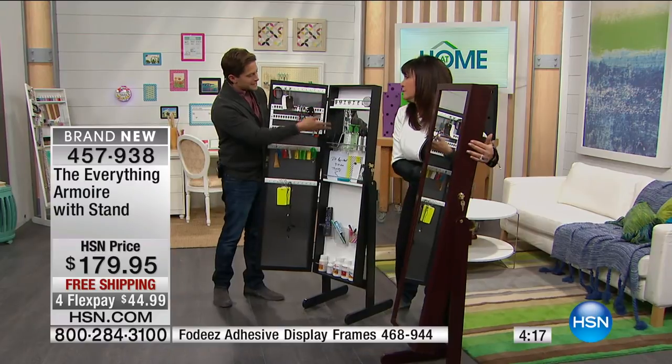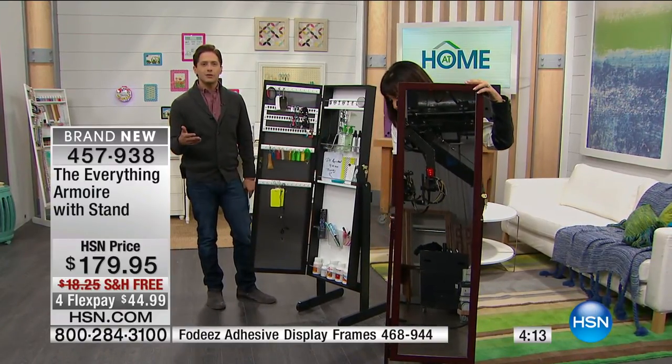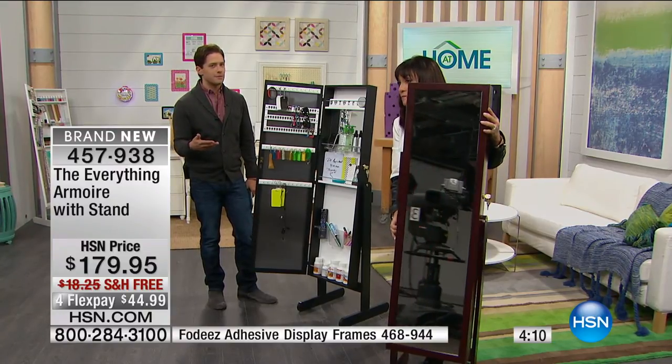But yes, vitamins, hand sanitizer, remote controls, and lint rollers. What is it that you need that you find you buy over and over and over again because it ends up in the bottom of that catch-all drawer?